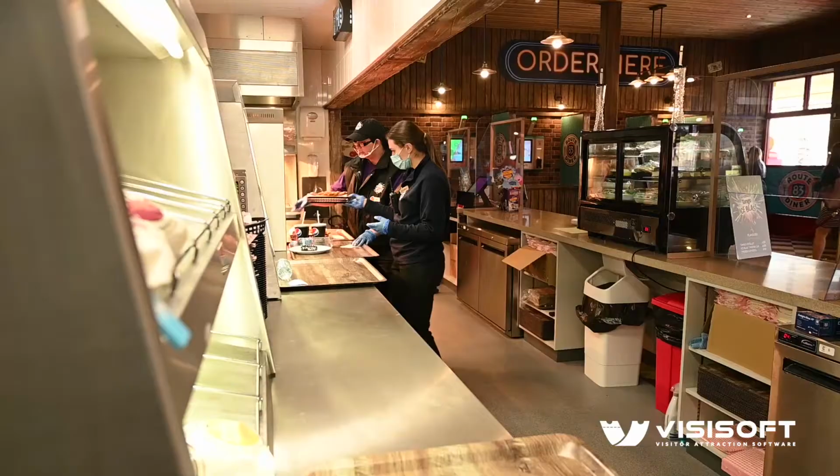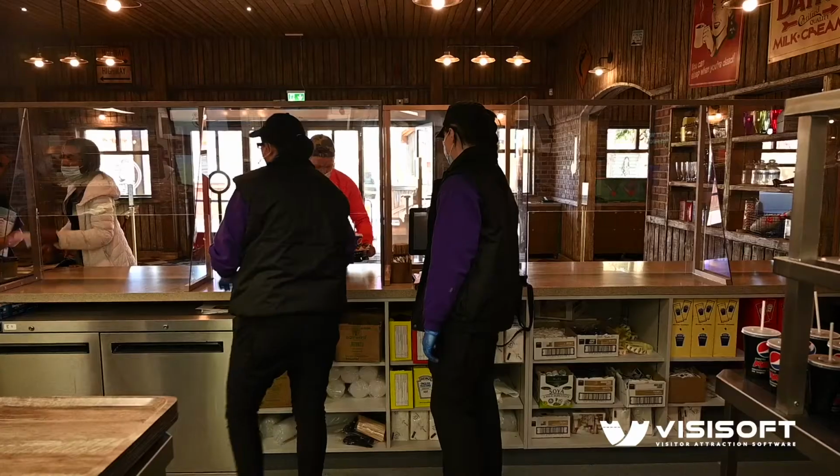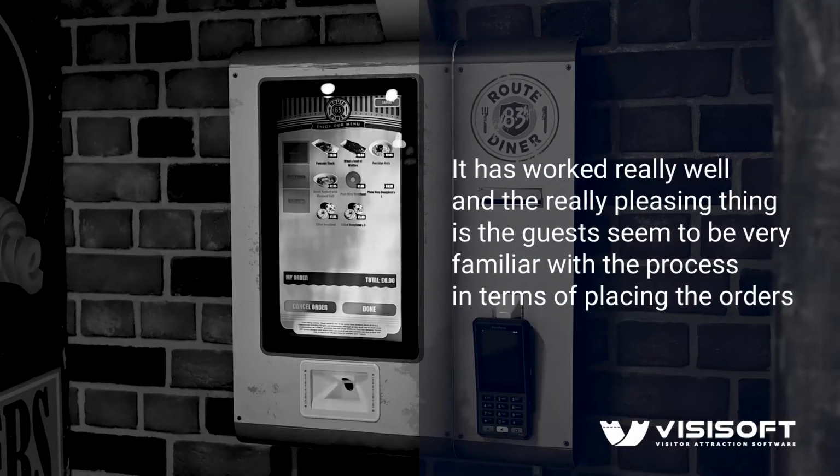The order then goes into the kitchen and is split to go to the various different preparation stations, depending on what that order is, and the customers actually pick the orders up. It has worked really well, and the really pleasing thing is the guests seem to be very familiar with the process in terms of placing the orders.